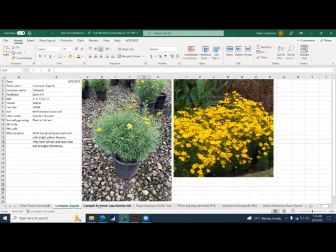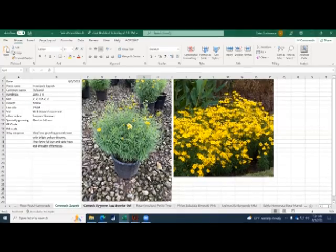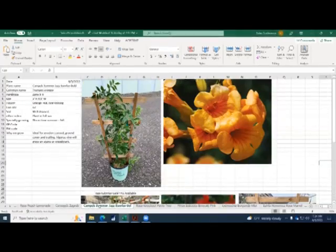And like I said, I can almost roll-run this variety because it's nice, compact, and just ready to go. So if you're looking for a nice coreopsis with some yellow, you can't go wrong with grabbing the Zagreb for right now. Next picture, please.